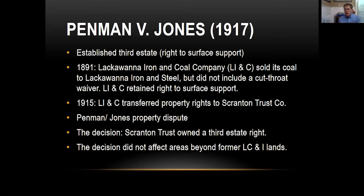Now, the interesting thing about the case is that it only applies to areas that Lackawanna Coal and Iron own. So any lands beyond what is basically downtown Scranton and parts of the hill section were not affected by the decision. But it put in place the third estate right. Now, in one sense, that made it more difficult for other homeowners to get out of the cutthroat waiver because it recognized that there was a right to surface support, which is also, of course, a right to destroy the surface.